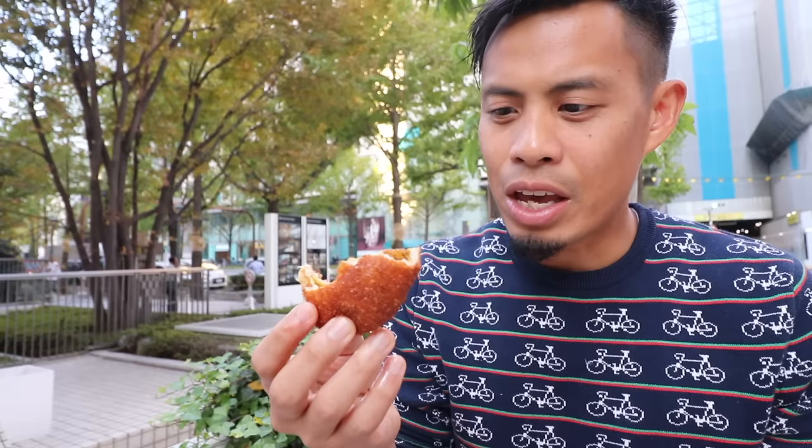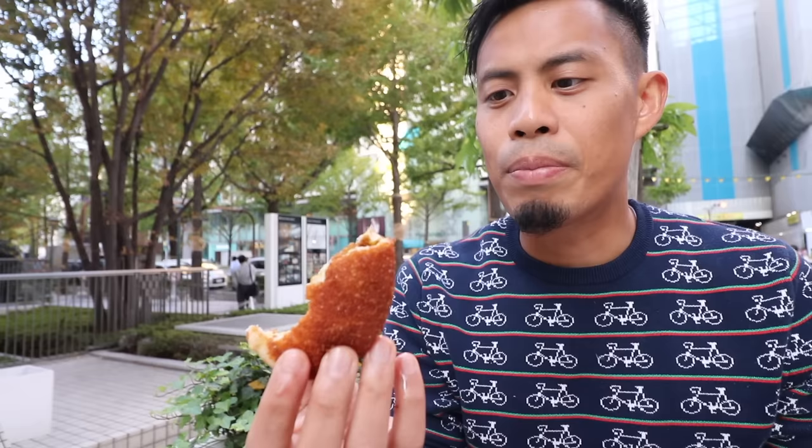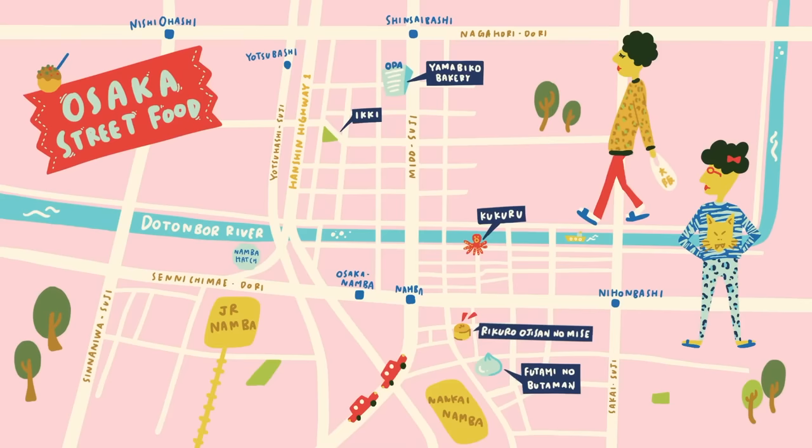I'm feeling it in the back of my throat. So I feel like they've used a lot of spices in this one. There's a lot of seasoning in this. It's not just bland. There's a lot of flavor. And the bread is nice and crunchy. It looked like it was warm, but it's actually not that warm. But it's really, really good. What a lovely surprise for midday snacking.